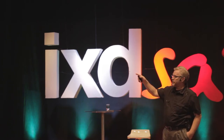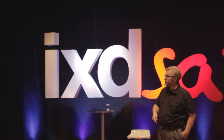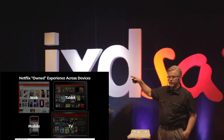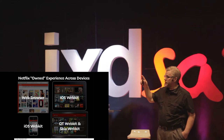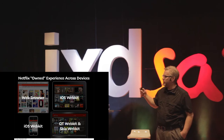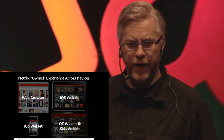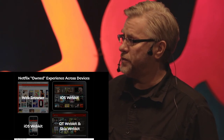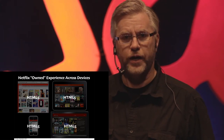When you look at the experience across devices that Netflix owns, there's a little more similarity, and more and more similarity will happen over time. And the reason for this is, we're going across four different channels: web, tablet, mobile, and TV. But each of these has something in common. They have a browser technology underneath them, and three of them have some form of WebKit. On the TV, on the game consoles especially, and TVs, we're using both Nokia's Qt WebKit and Google's Skia WebKit as a foundation, which allows us to create an HTML5 experience across those channels.